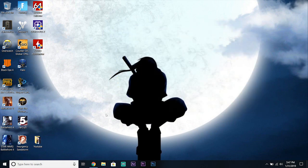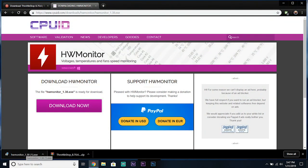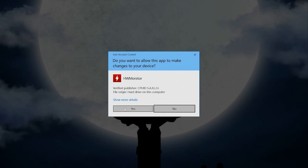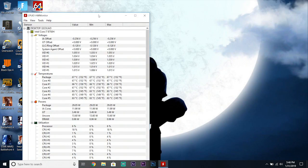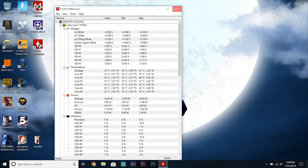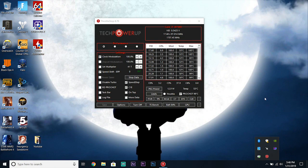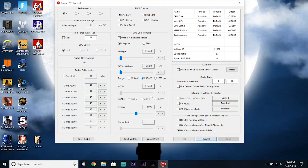Now that you have that, install HWMonitor. HWMonitor is right here. I already installed it. It's a simple process. Go through everything, you'll be fine. And once you install it, it should look something like this. Now that you have this, we can actually start with the undervolting and the underclocking, because I recommend underclocking. If you have really bad thermals, really high thermals, let me give you a quick tour of what I call bad thermals.